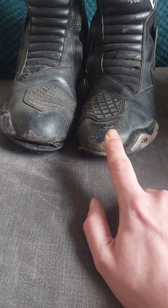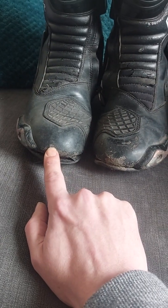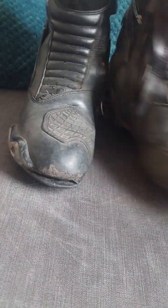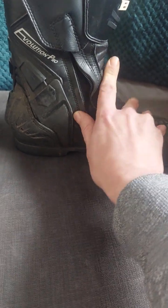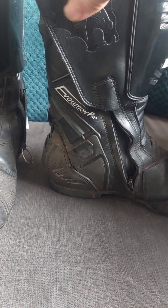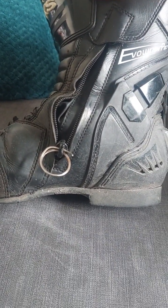This one lets water in now. This one's no longer waterproof. This one mostly is waterproof, but yeah, I'm definitely in the need for some new ones. The zips have broken, which is why I don't wear them often unless I'm wearing a pair of tight jeans that can fit over the top and keep the Velcro fastened. As you can see, the tag had fell off that one, so I put that on.